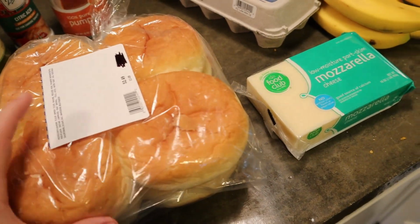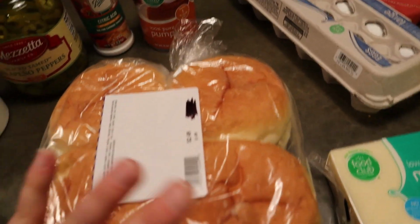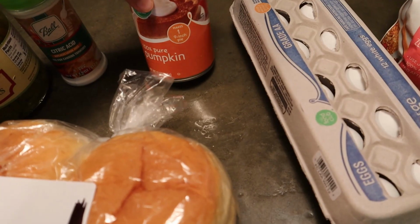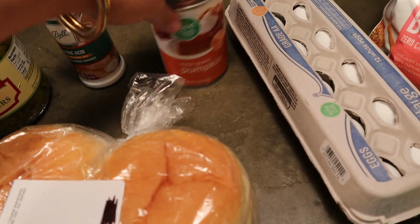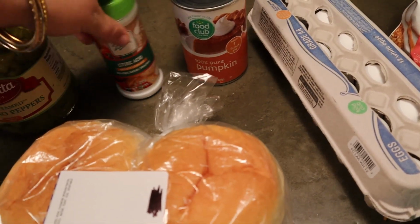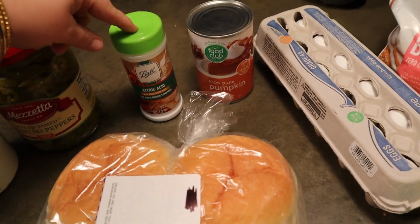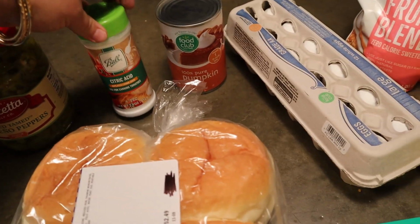These are from the local bakery. They smell so good. Yes, I am still gluten-free, but this is for the family, and they still smell good to me too. I got 1 can of pumpkin for this pumpkin bread we're gonna make together. I got some citric acid for the tomato juice canning that we're gonna do. You can either use this or vinegar. I figured I saw it, I'd pick it up.